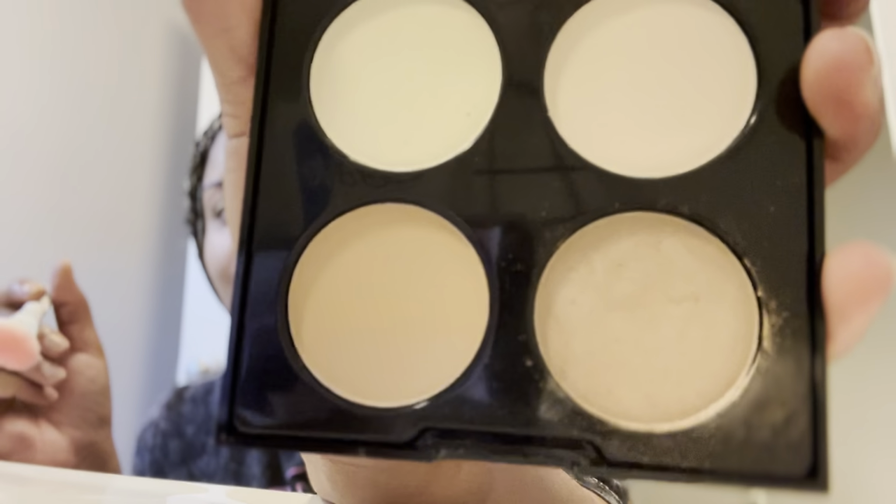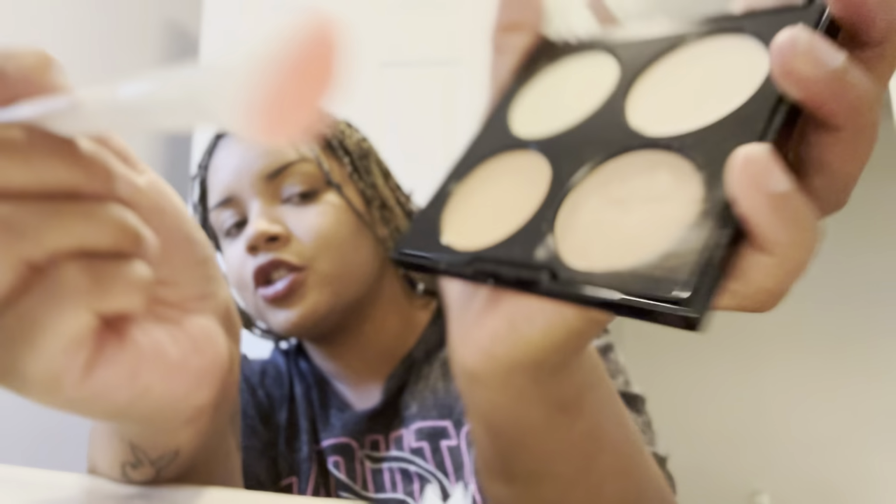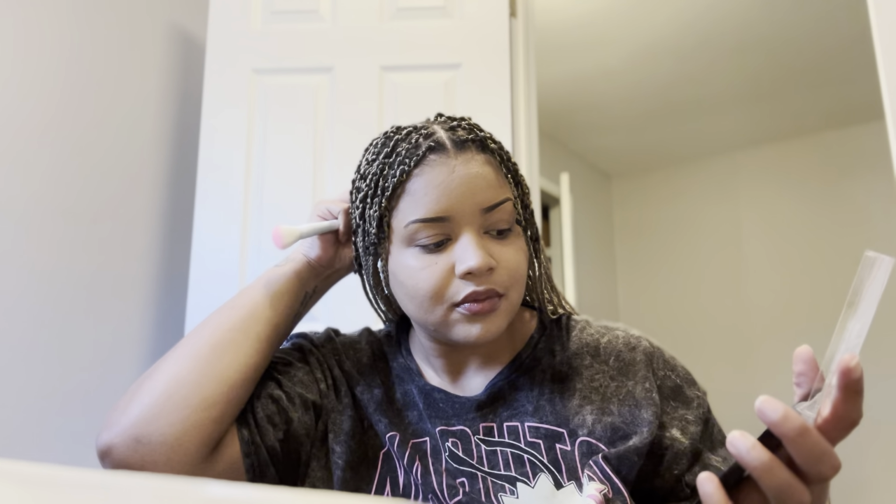To be honest, y'all, I don't know what contour to use. So I just been using this as the bronzer or whatever. So I don't know. But let's get into it.